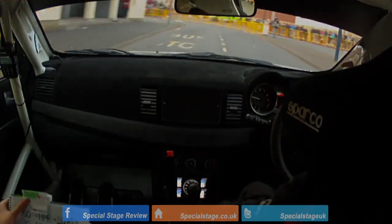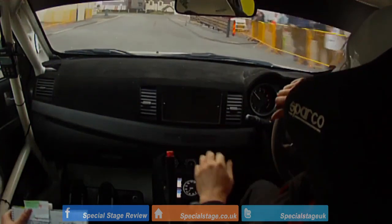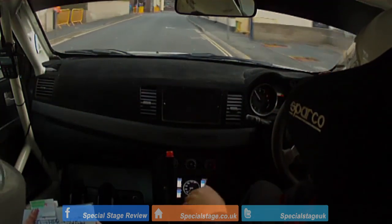And after the opening 6 stages of day one, the rally will be led overall by Timmy Collins in their recently acquired Mitsubishi Lancer Evo 10, leading the way in the N4 class as well.